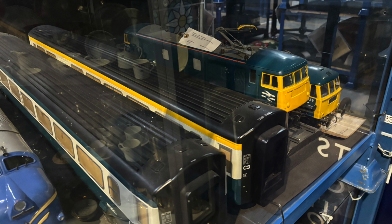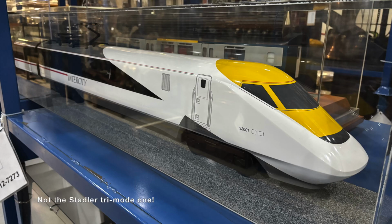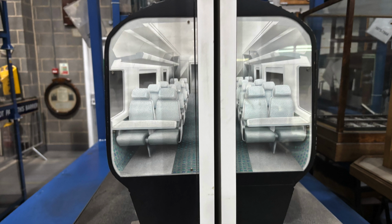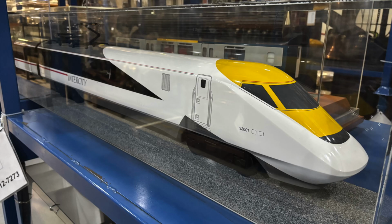After that, I saw two pretty cool models of both the Class 93 locomotive and the original Mark V coaches planned as part of the Intercity 250 project, which would have been a spiritual successor to the Intercity 225 for the West Coast Main Line, however was eventually cancelled, which is a bit of a shame as it looked really cool, although I guess if it did go ahead, we wouldn't have this.